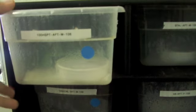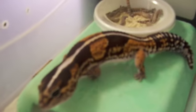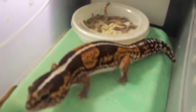Moved the AC up there. We got some light in here. But now, without further ado, let's go into the fat-tailed geckos. They're up and coming, so these are soon going to be the popular geckos. Here's my 100% patternless male. He's usually a lot more orange than he is there, and this is pretty much their basic setup.